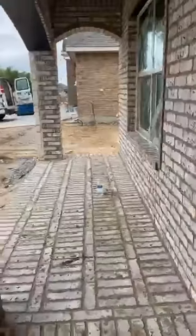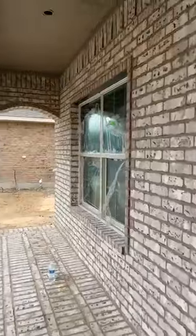All right. So now I'm in the front. It has this awesome brick porch as you enter. It's really nice. And they have a side. So it has a brick porch. Let's go see this.